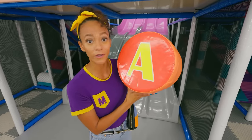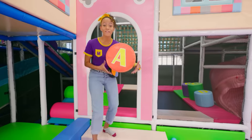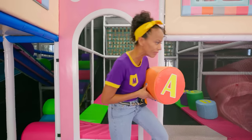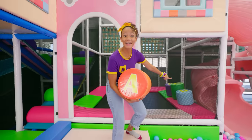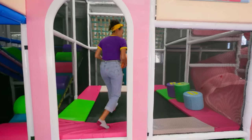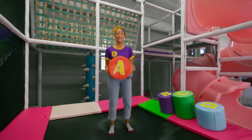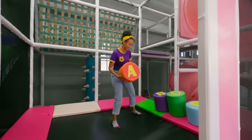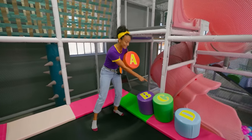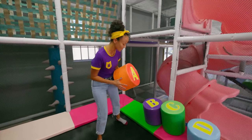I wonder if there are more letters around here. Let's go look. Okay, I have the letter A. I wonder if there are any other letters around. I see letters in there. Let's go inside. Whoa, this is a trampoline. All right, let's see. I have the letter A and there's B, C, D. This is definitely where the letter A goes.